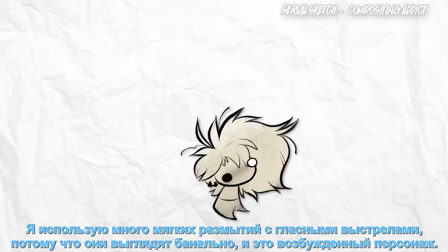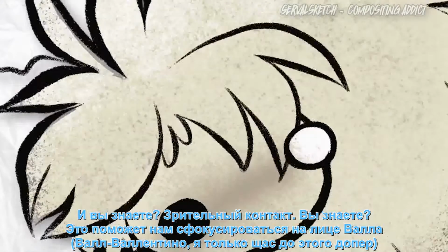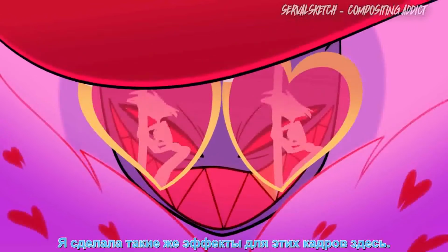I use a lot of soft blurs with Val's shots because they look horny, and this is a horny character, and eye contact is too, but also because they help draw focus to Val's face. So, just like moths coming to the light, y'all are apparently coming to the moth, so you're welcome. I did the same sort of effects for these shots here.